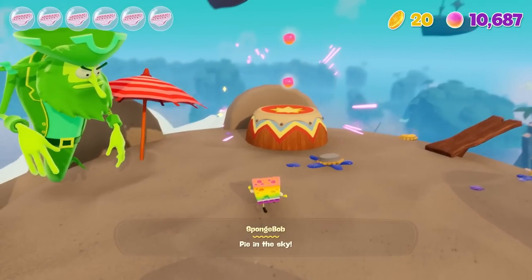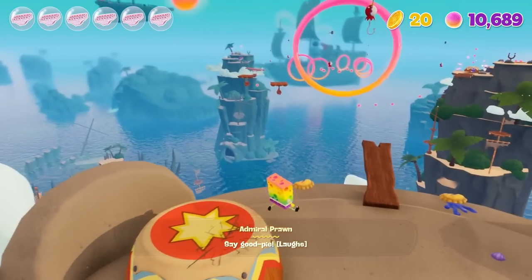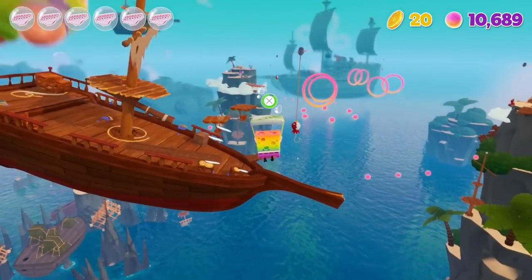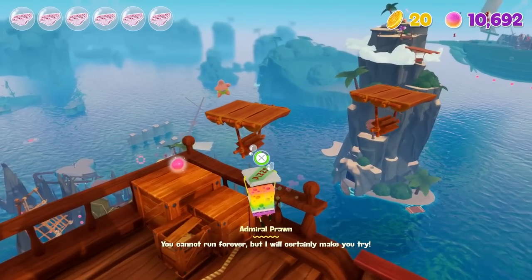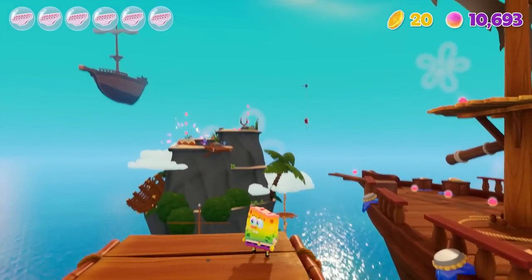So, our swashbuckling mateys take to the high seas one more time. Say where they must dodge the detonating desserts. Okay, so I think we need to go this way, right? I sure hope so, because this is the way I'm going. Looks like it, so we're just going to go on to here, and then you cannot run from forever, there. But I will certainly make you try. I think so. Or no, that way. Oh, that way, that way, that way.